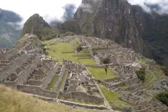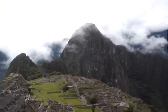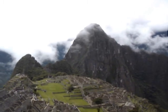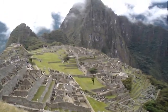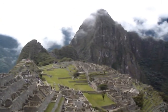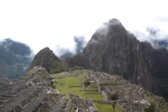That's Machu Picchu down there, and that behind it, the famous pointy mountain in the picture postcard photo of Machu Picchu, is called Waynapicchu. And the reason I'm showing you that is because instead of a workout, today what I'm going to do is show you how I put all this training to good use. I'm going to climb up Waynapicchu. I say climb, it's going to be more of a hike or a trek.